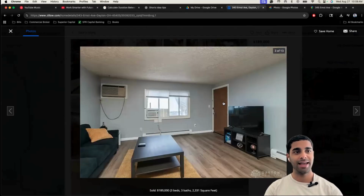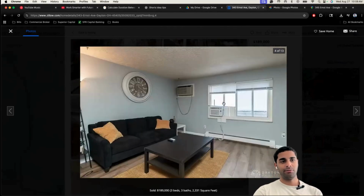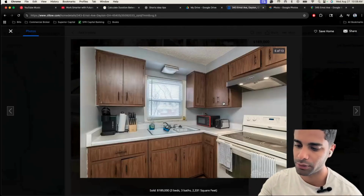Actually, towards the end of owning the property, I Airbnb'd these out for a little bit. I did long term for a while, and then I switched it to Airbnb. That's why what you're seeing here are the Airbnb photos.